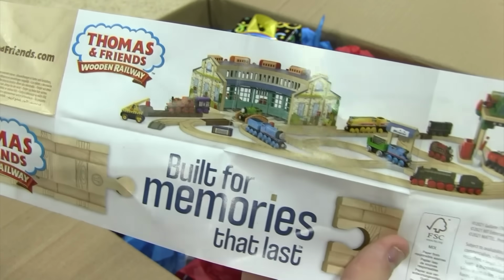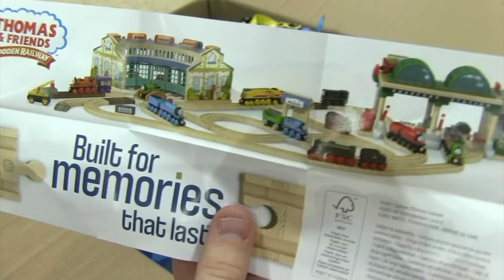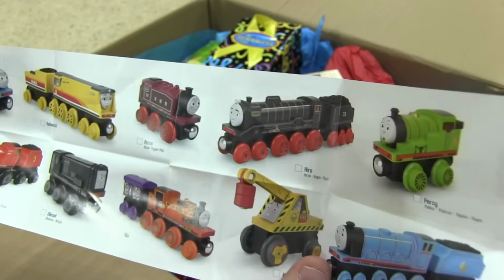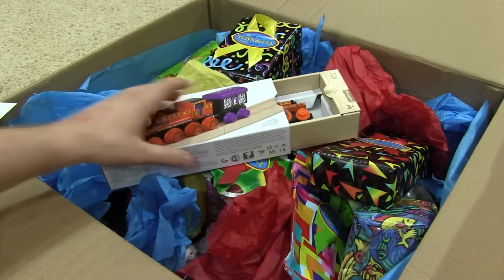Look at that. We've got the roundhouse set, we have all of the new engines, there's Knapford Station. Not only do we have the big engines like Hero, we got the smaller characters like Percy and Kevin. This is the type of stuff, in my opinion, that really seals the deal for falling in love with these new toys. So happy to see this back.